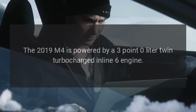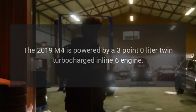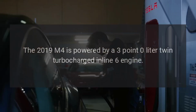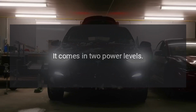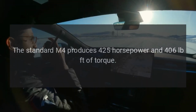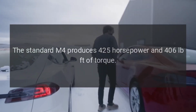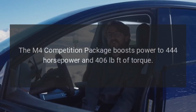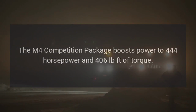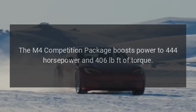Engine. The 2019 M4 is powered by a 3.0-liter twin-turbocharged inline-six engine. It comes in two power levels. The standard M4 produces 425 horsepower and 406 pound-feet of torque. The M4 Competition package boosts power to 444 horsepower and 406 pound-feet of torque.